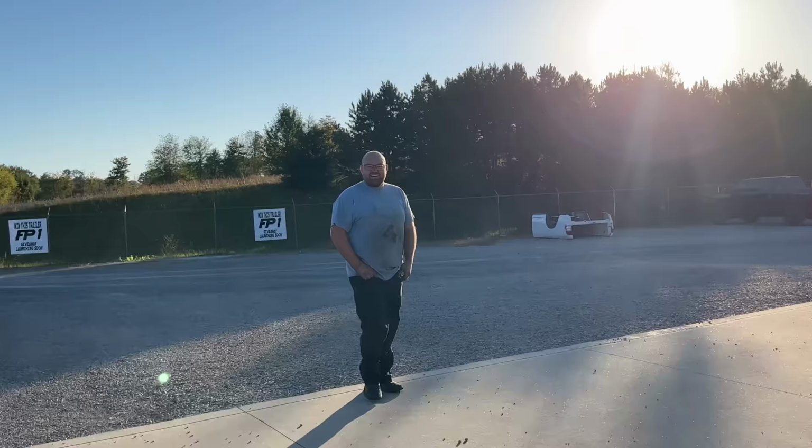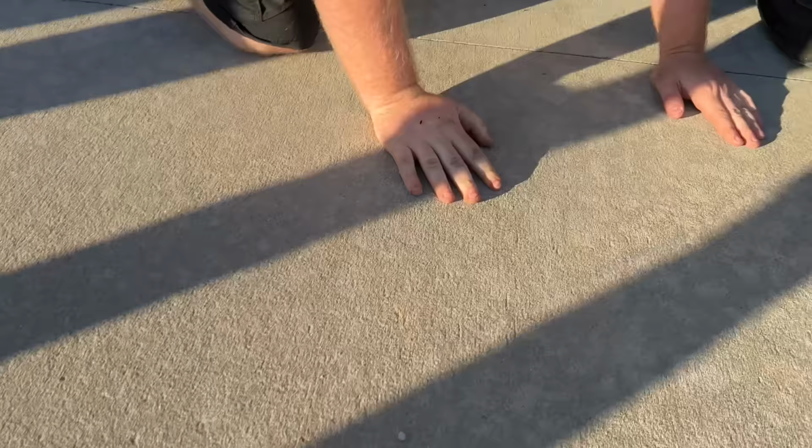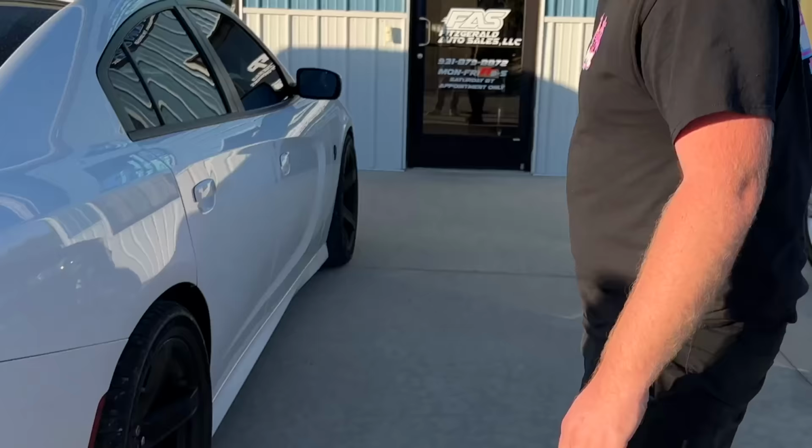So effortless. Lost a whole section of tire. A whole section of tire? Look at this. I heard it blow up. No, the fender well. Oh God. Just glue it on. Oh my God. You just glue it back on, bro. You literally have a brand new tire right there. This would help. That's the other side.